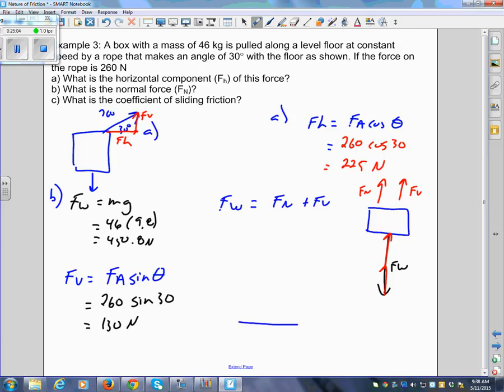Those of you that have taken any carpentry will know about the 3-4-5 rule. What is the 3-4-5 rule? Helps you figure out if it's 90 degrees, right? Perpendicular. Does 3 and 4 equal 5? No. 3 squared is 9, 4 squared is 16, and 5 squared is 25. 9 plus 16 is 25, right?